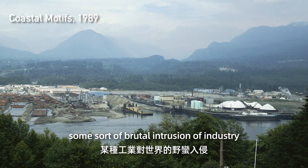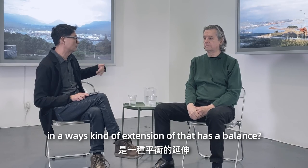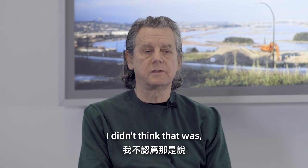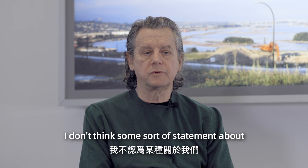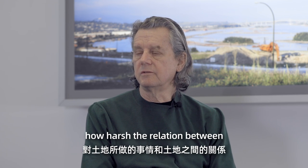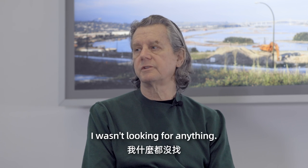Some sort of brutal intrusion of industry into the world. In a way, it's kind of an extension of that, and has a balance. It seemed very harmonious, and I wasn't looking for, and I wasn't even unconsciously looking for, some sort of statement about how harsh the relation is between what we do to the land and the land. I wasn't looking for that. I wasn't looking for anything.